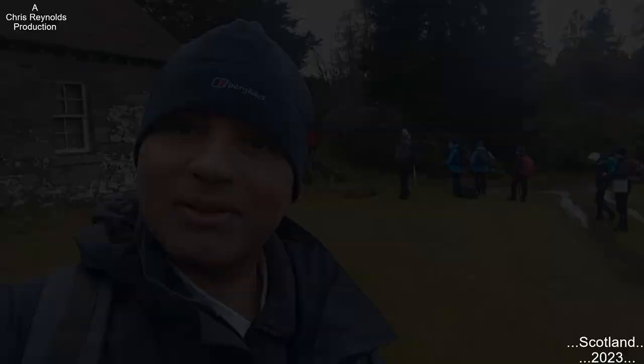So far so good. The weather's held up quite well. So, got a few miles still to go. We're going to end up at Dunkeld. That's Butterstone to Dunkeld. It's about a 12 mile long total trip.